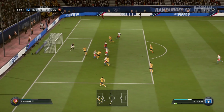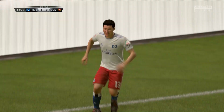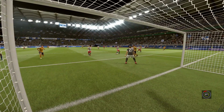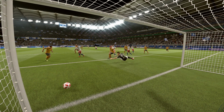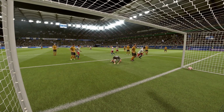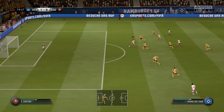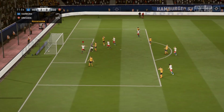Gyro here, running down the left, gives it to Moritz, and Moritz, he needs the help of the post, but he puts Hamburg ahead in this DFB Pokal game. What a player he is looking to be. Another look here as he smacks it off the inside of the far post and just about goes over the line. Okay, here we go with Moritz, the goal scorer, yet again. Plays through Hwang Hee-chan, uses his pace to get through, and he smacks it straight into the far post.